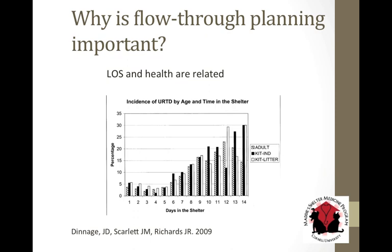So why flow-through planning? And there's a new term I just threw out. But the idea is when you're looking at that shelter system, the flow is going with the arrow. So we are planning to flow through the shelter as quickly as possible. And it's important because of what Dr. Scarlett already addressed. The longer an animal stays in the shelter, the more likely it is to get sick.